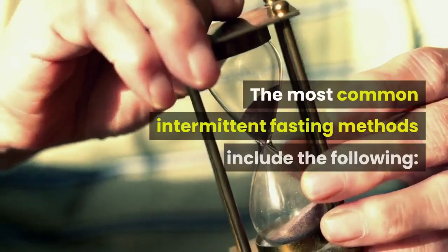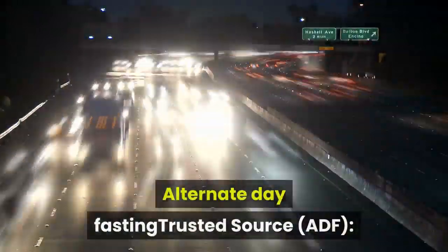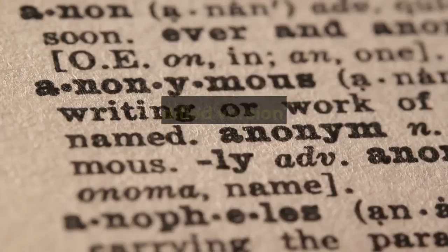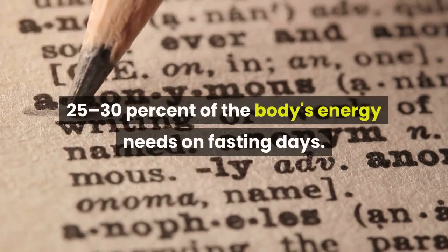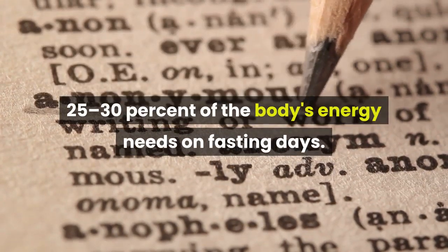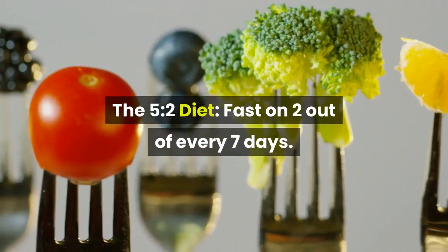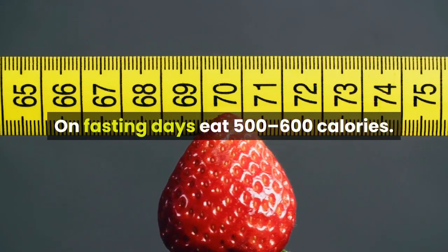The most common intermittent fasting methods include the following. Alternate day fasting, or ADF: fast every other day and eat normally on non-fasting days. The modified version involves eating just 25 to 30% of the body's energy needs on fasting days. The 5-2 diet: fast on 2 out of every 7 days. On fasting days, eat 500 to 600 calories.